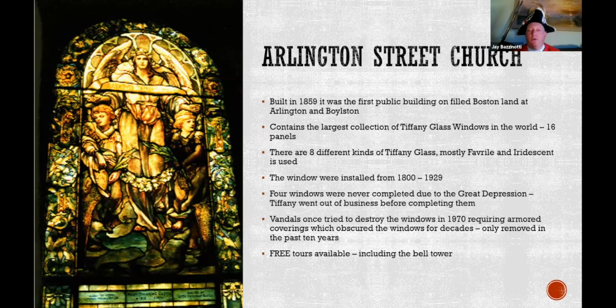So after the windows were repaired, they had to put armor plate over them so you could no longer see them from the outside. They took those armor plates off within the past 5 years. However, last year, when the riots came to Boston again, they had to put the armor plate back. So at some point, they will take the armor plate off again, and then you can go in there and see these windows. And it is just an absolutely incredible thing to see.